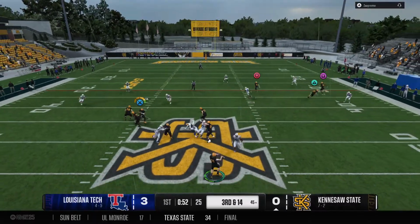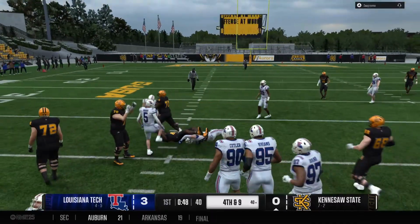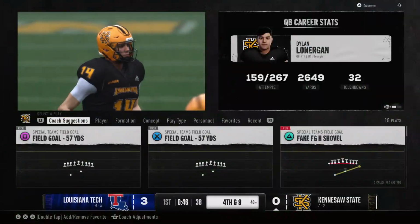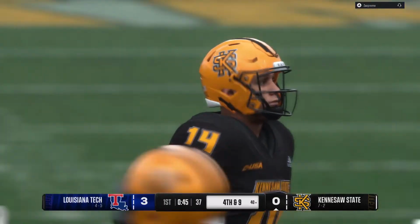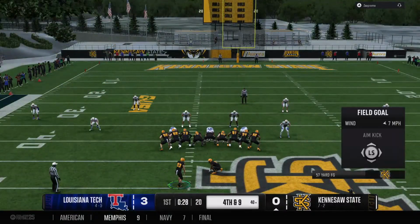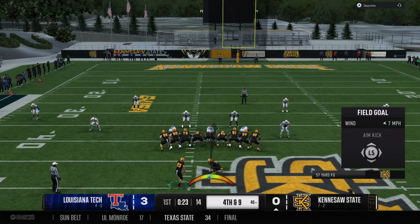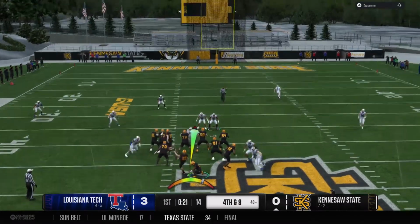On 3rd and long, he'll need to push it downfield. Fires to the big fella. And that was some kind of collision between a couple of big bodies there, and he's stopped from getting the first down. And they'll pat the kicker on the tail and tell him to go give it a shot. He's going to have to break out the thunderfoot on this one, a 57-yard attempt.